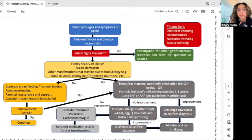Yes. Well, if you're breastfeeding, dairy-free for 2 to 4 weeks. If you're formula feeding, again, dairy-free through the prescription formulas that we have, specialized formulas, for 2 to 4 weeks. And if there is an improvement, then we still need to diagnose it. If there isn't any improvement, then perhaps consider any other allergies or allergy testing. So you see, this diagram is just fantastic.